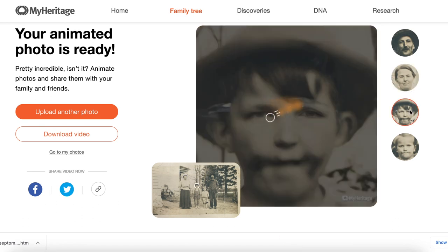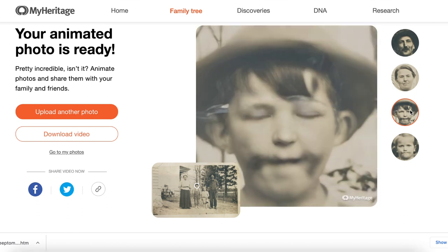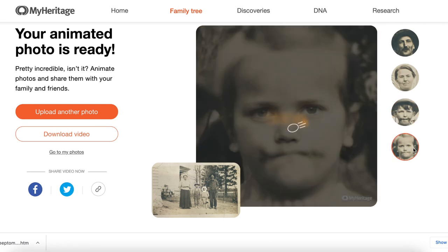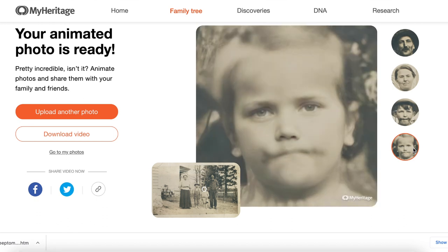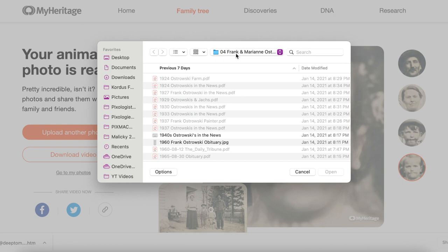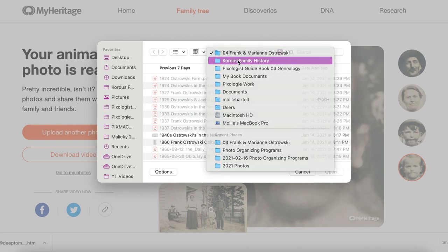Unbelievable. And then the two children, the features on the photo weren't that clear, so I'm thinking this is gonna not look as good as the great-grandparents did. You can see there's a flaw in that photo. And then there's my grandmother, who doesn't look very happy as the little girl there. So I'm sure animating this is not going to help her expression. And there we have it. That's unbelievable.